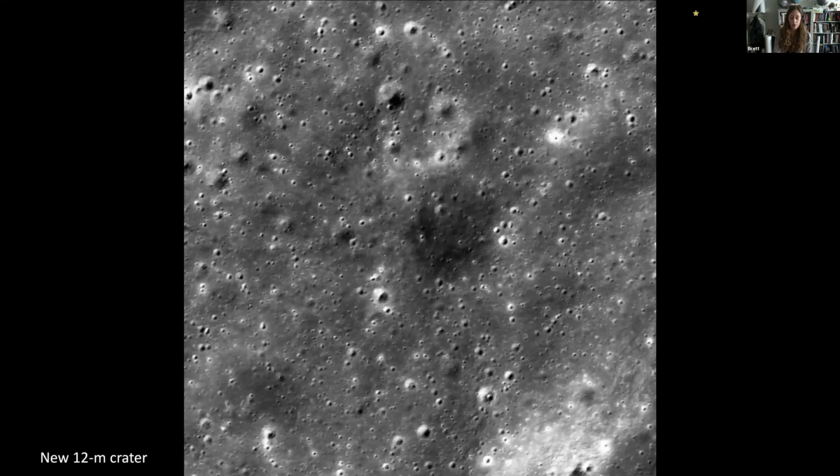Quick question. Oh, sure, go ahead. Does this mean continued reworking at depth of both the regolith plus the bedrock down to several kilometers?